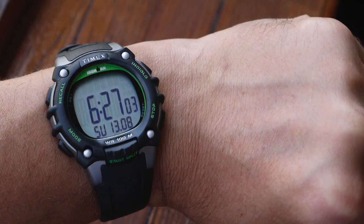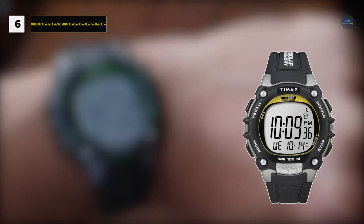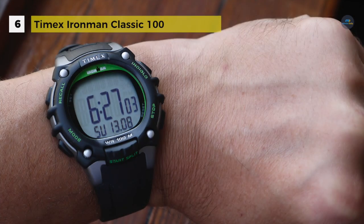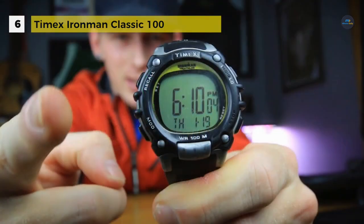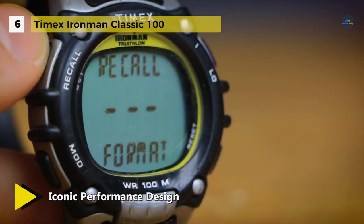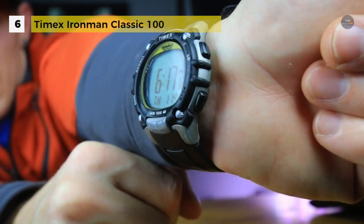The Timex Ironman Classic 100 is designed for the active lifestyle. It features a 100-hour chronograph with lap and split times, capable of counting up to 99 laps. It comes equipped with a 24-hour countdown timer, complete with stop and repeat functions. On top of that, 9 interval timers can be set for up to 24 hours, featuring countdown, stop, and countdown repeat functions.